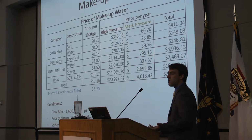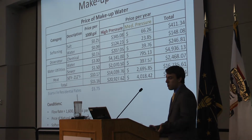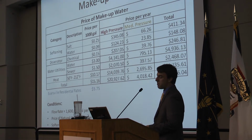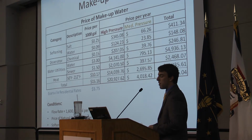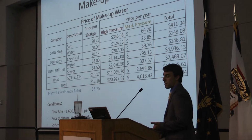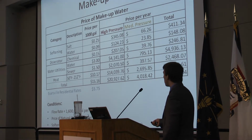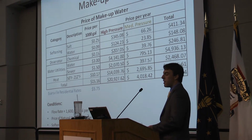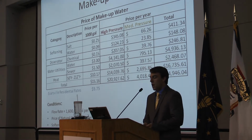That compares to Evansville residential rates of about $5.75. So approximately 3 times the cost of the water that you buy from the Evansville utility. And the total cost of this makeup water on a yearly basis comes to about $25,000. And I calculated that by taking the flow rate of the high and medium pressure condensate lines and multiplying by that price per 1,000 gallons that I came up with.